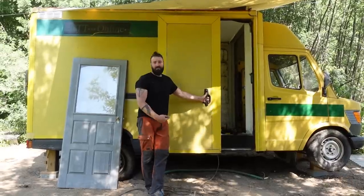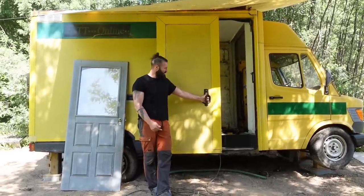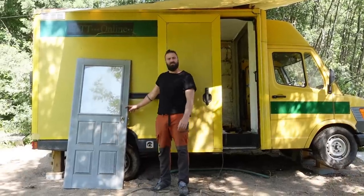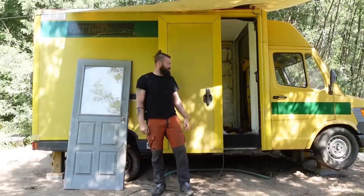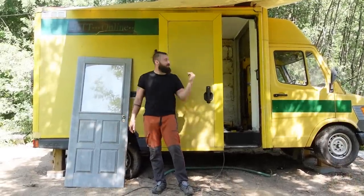Okay, so this door doesn't open from the outside, so we were thinking about fixing it, but it's too complicated, and we also found this old door, so we're gonna try to fit this door in this opening. So our next step is to build a frame for the door and try to fit the door in the opening.